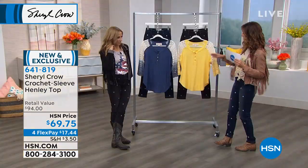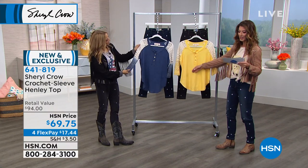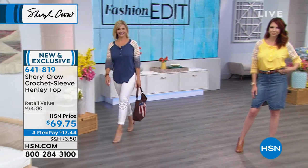The two colors are yellow, and we also have it for you in the indigo. Brand new today. We have all sizes, extra small through 3X. It is machine wash, tumble dry.